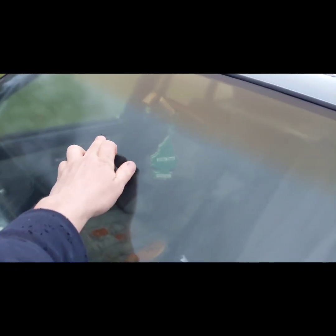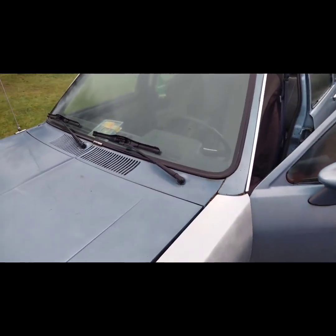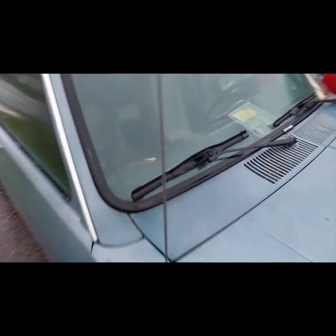Now, unfortunately, we've got one, two, what looks like three rock chips in this windshield. They haven't started spidering yet, but perhaps I can get a windshield chip repair kit and maybe stop this from spreading, and I can just deal with it instead of forking out gobs of cash for a windshield for this thing.